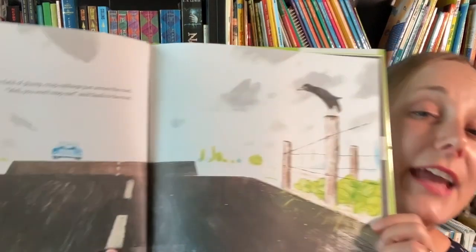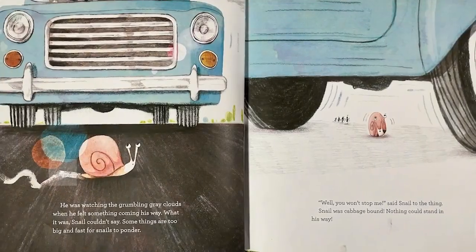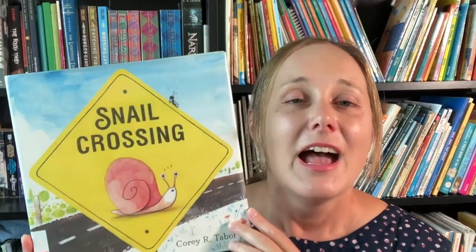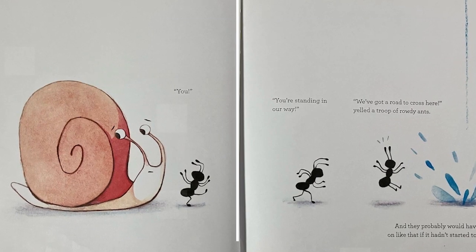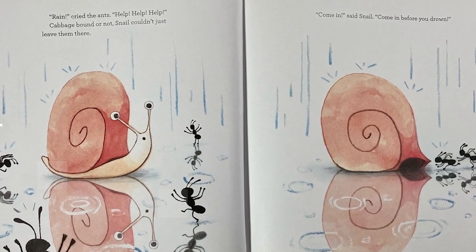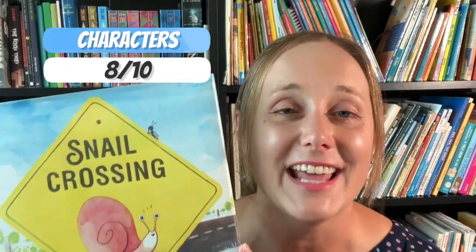Next, we have our plot, our story. The story is very good. It's well laid out. It's got the conflict very clear. He wants to cross the road to get to the cabbage on the other side. And there are lots of obstacles in his way that he has to face one by one in order to reach his goal. So, the plot. I gave it a 9 out of 10 for its story. Next, we have characters. The snail is very cute, and he has a nice personality, and he also has some ant friends in this story as the characters, and I gave the characters an 8 out of 10.